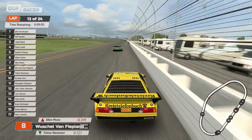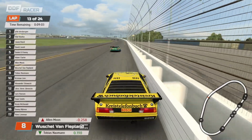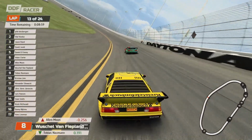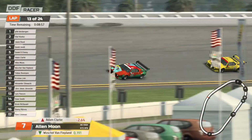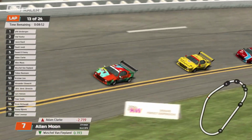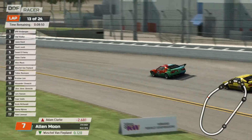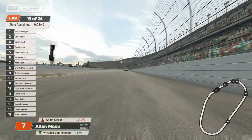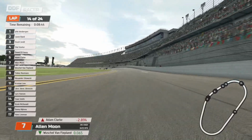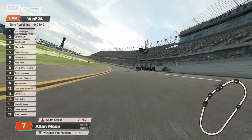Oh, this could be dangerous. We've got a 3 wide heading towards turn 3 and 4. We've got Wuschel on the outside. Then we've got Tobias and Alexander behind as well. That could quite easily end in tears if those guys aren't careful. Mooney still in the lead of that pack in 7th position though, with only a 10th of a second back to Wuschel behind him. We can see that Eagle Cut Hans Lindemann is still running around in last position.